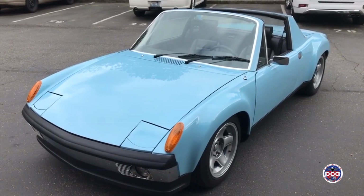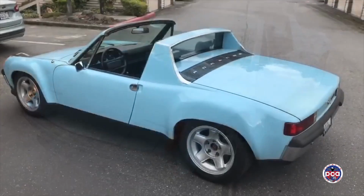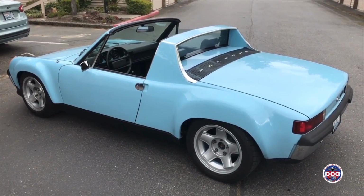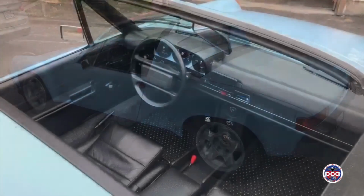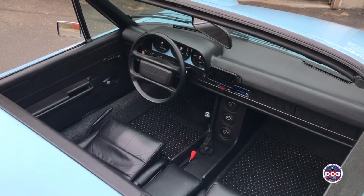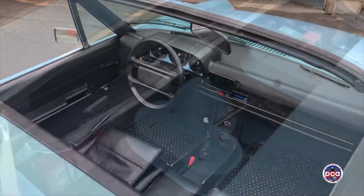Billy, and I'm speaking to you from Kent, Washington, and here is my 73 914. I like to call this car a 2016 914 because that's when I finished the 15-year restoration. The interior is slightly modified from stock. I just put a different steering wheel on it, a few little changes to make it more fun.